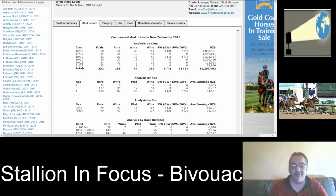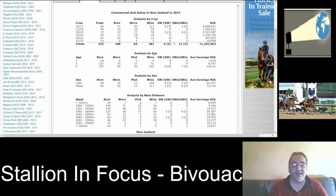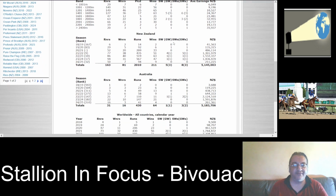So there is regular stakes horses coming out of Ghibellines for small crops. His biggest crop was his first. It's fairly split between the colts and the fillies, although again the colts leading the way with 3 graded winners and 7 stakes winners. But this one seems to be a bit of a waste of time at 2, doesn't it? All the graded stakes winners have come at 3, and in particular the graded winners have come at 4. So it's looking like Ghibellines, then, he needs a bit of time, it's fair to say.